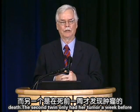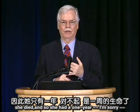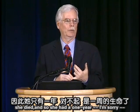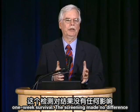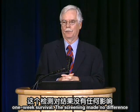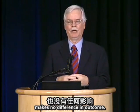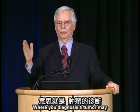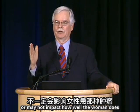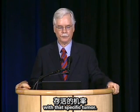The second twin only had her tumor diagnosed a week before she died, and so she had a 1 week survival. The screening made no difference in outcome, and the late diagnosis in this situation makes no difference in outcome, and that's what we call the lead time bias. Where you diagnose a tumor may or may not impact how well a woman does with that specific tumor.